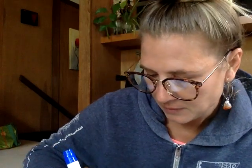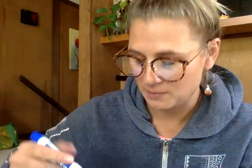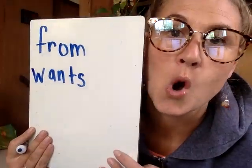From. The next one is wants. Some of these, because I'm actually moving on to first grade work right now, are a mixture of first grade words and our words. So I have a feeling that wants is actually a first grade word, and I'm not sure we've gone over it yet. But you know what? That's okay. We're going to go over it now. So the word is wants.